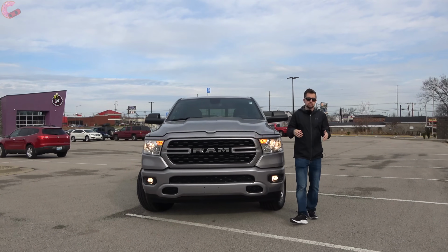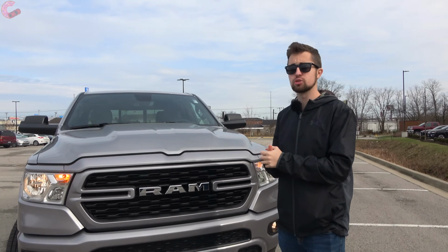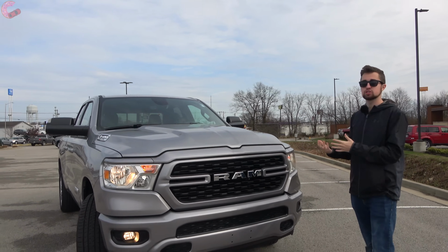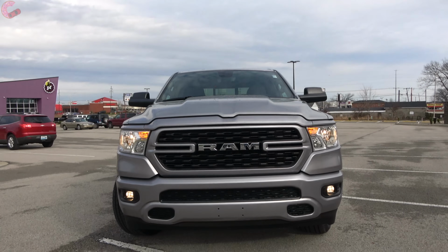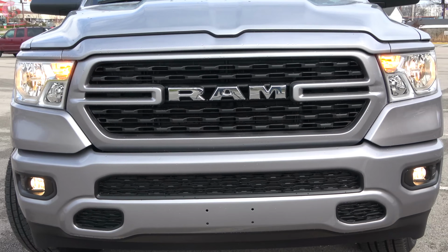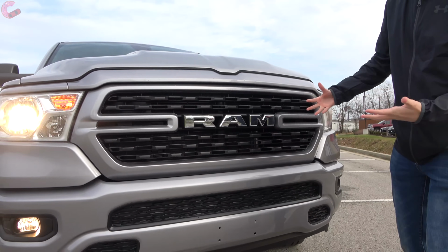So as with pretty much any Ram truck in the entire lineup, you have a lot of customizable options, and that applies to the Bighorn as well. So with this specific example, and this is a very common way I see them, we have what is known as the Sport Appearance group. That adds, among other things, the fact that we have the body colored face. So a lot of people like this really sleek look. All of the center area here, as well as all the surrounds, are finished in the exact same silver as the rest of the body, which looks really nice.